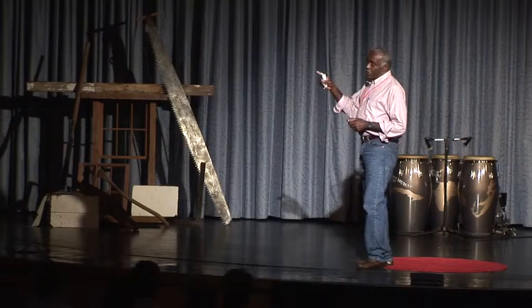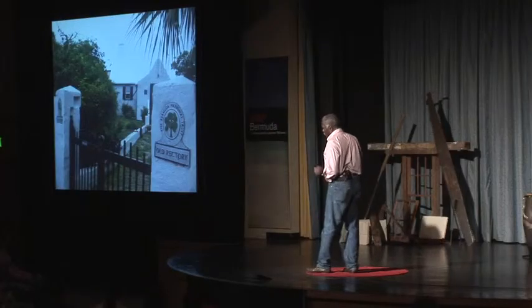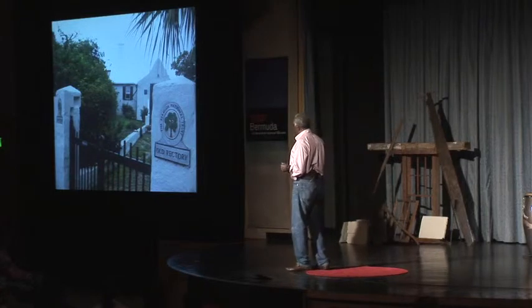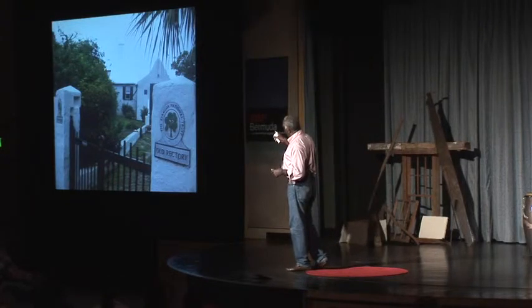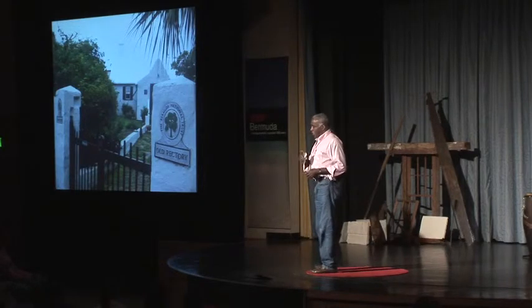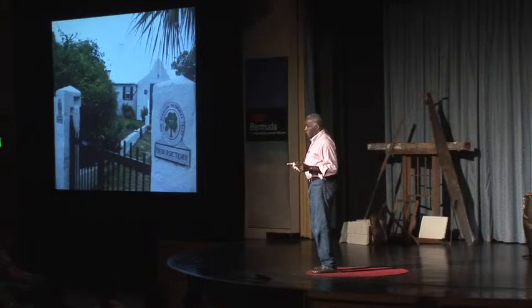This building today sits in the Botanical Gardens. The National Trust, they've done a vigilant job in preserving some of our vernacular buildings. This is a beautiful one, the Rectory in St. George. As you can see, and which is consistent throughout this entire presentation, the idea of freshwater harvesting is ever present.